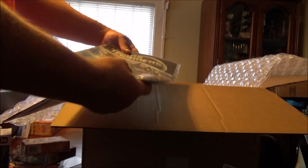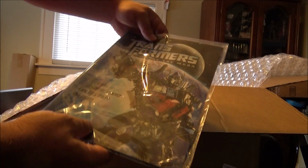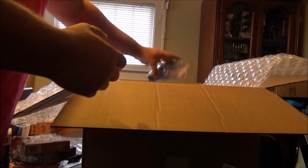Oh, you know what? I bought some Transformers Dark of the Moon trading cards. And this is like the collector's album. So I bought a whole case of those to do some giveaway stuff and to play around with those. Maybe do an opening on those.